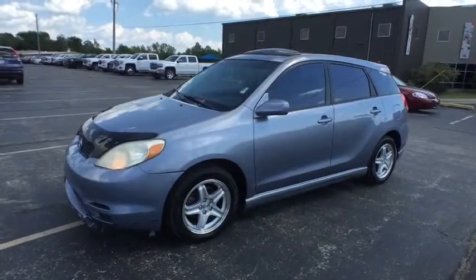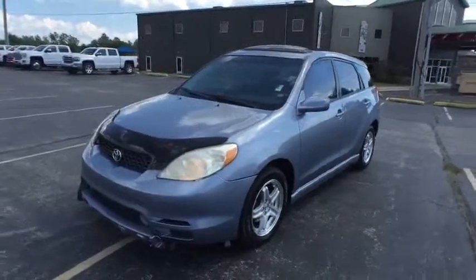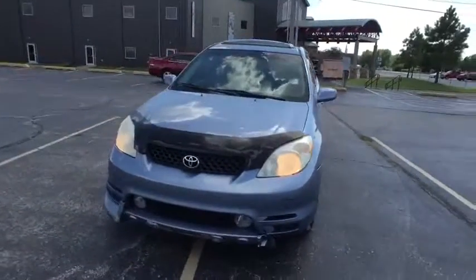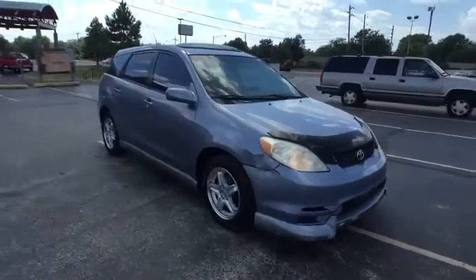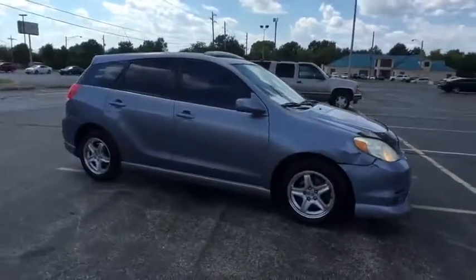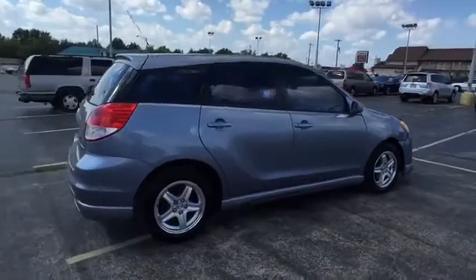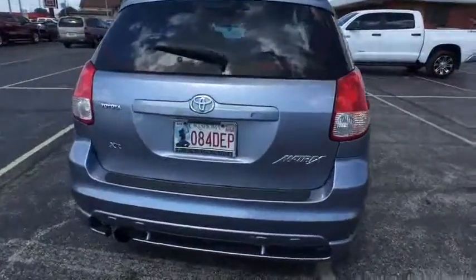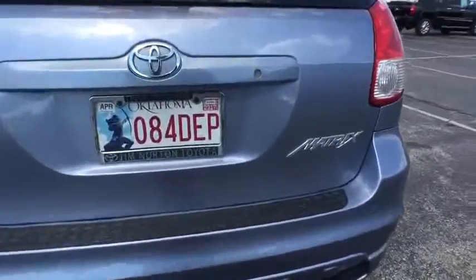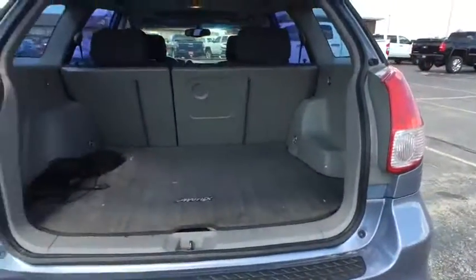The 2003 Toyota Matrix. Fuel efficient and practical, the Toyota Matrix boasts a cavernous 48.9 cubic feet of cargo space and convenient anti-slip rubber strips in the cargo floor. The 1.8-liter dual overhead cam 16-valve four-cylinder in Matrix features dual independent variable valve timing with intelligence, allowing cam timing to be adjusted to suit a broad range of conditions.